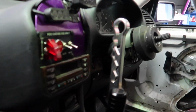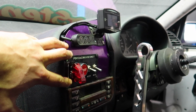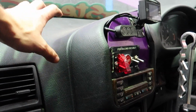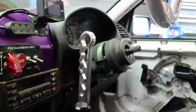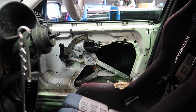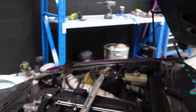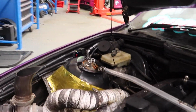I've fitted a switch panel onto the interior. It's just way tidier, heaps nicer than what we had before. I also redid the wiring in the dash as well. As you can see, the door cards are off at the moment, and that's because I have custom door cards on the way from Burnouts Unlimited, the same people that made our valve cover that we have here.